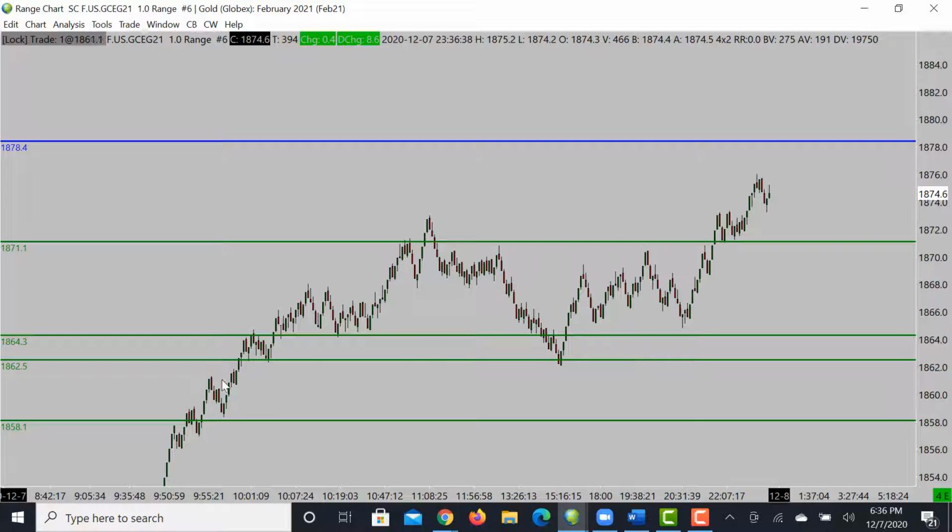Well, actually, I'm just going to mark 2. I took the 1 off. 62.5 and 64.3, a little bit more cleaner to look for those levels. But if we get up higher, again, we're looking to target 78.4. If we get back down below, right here at about 71 is our first area to see if there's going to be a stall out. If we get that stall out, then we'll look for the market to go back up from there.